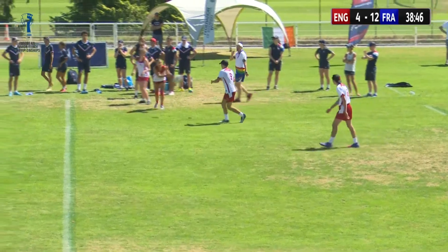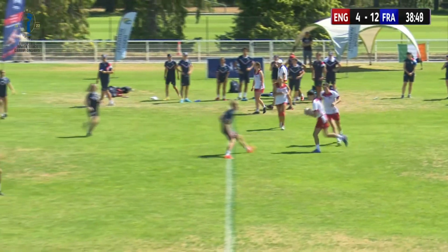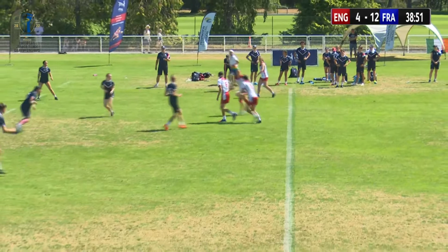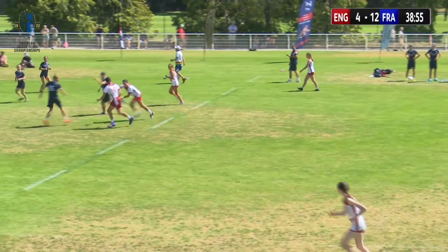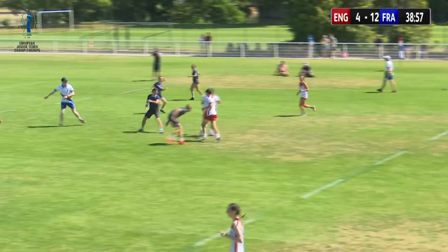Into the closing stages then before France's victory will be confirmed. 12-4 the scoreline at the moment, but it's been dominant from start to finish.